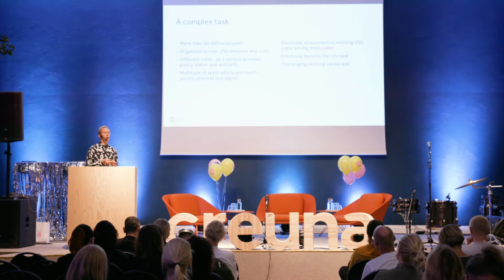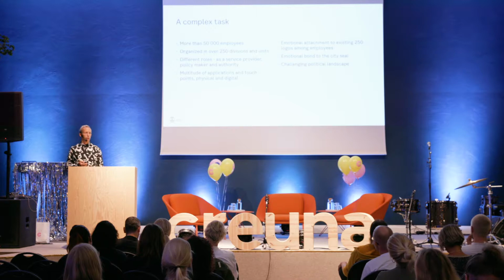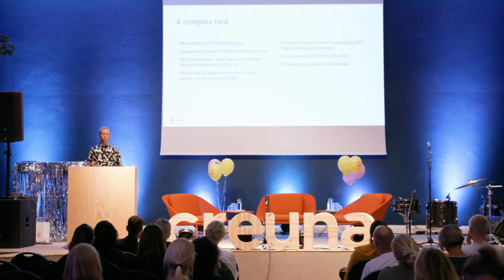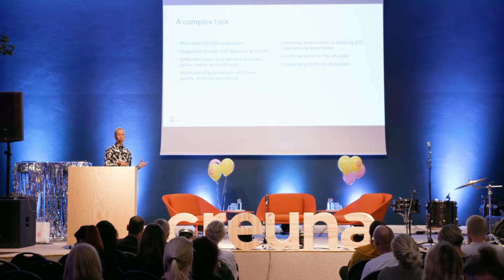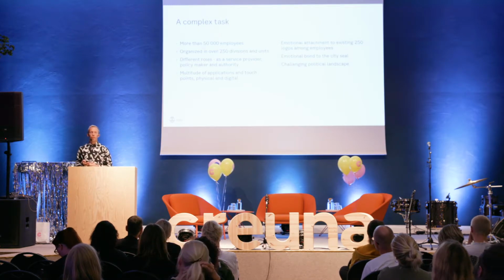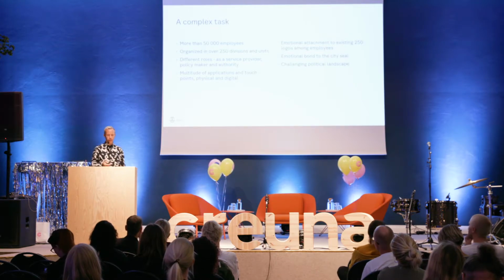The city of Oslo has different roles in people's lives. It's a service provider, it's an authority, but also a policymaker. And there are loads of different touch points, both physically and digitally. And with all these 250 logos in use, the people that worked for these different organizations had an emotional attachment to their logo. And the same definitely goes for the emotional attachment to the city seal among the citizens. And then we also had to manage this quite complicated and sometimes shifting political landscape.